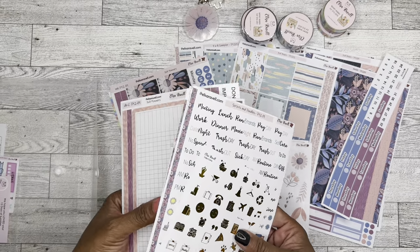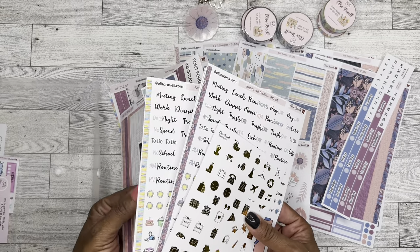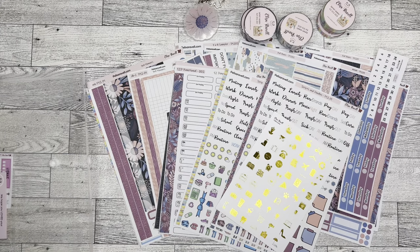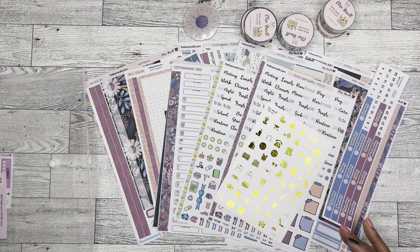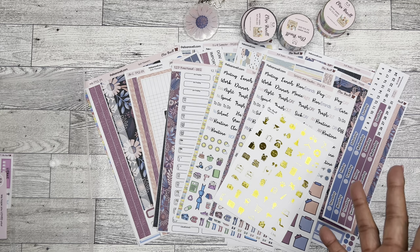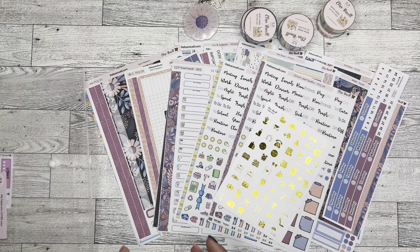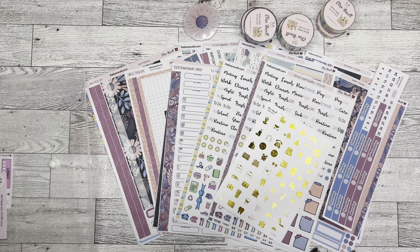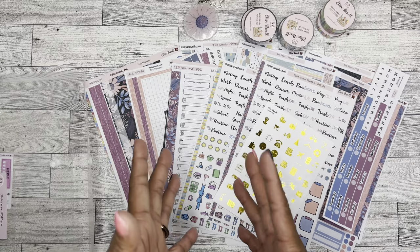And yeah, I'm excited to use all these in my planners. I think the colors are beautiful. There isn't one that I'm like, ugh, which happens sometimes. Sometimes you get things and you don't really love it. But in this particular situation, I love everything. I love the one kit more than the other two kits, but I love all of the kits. So that is a bonus.